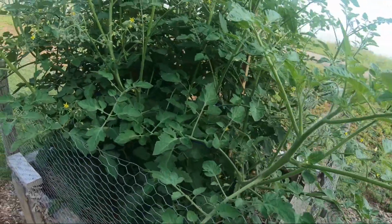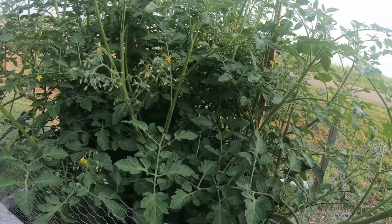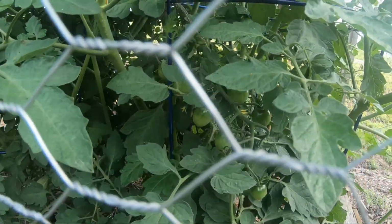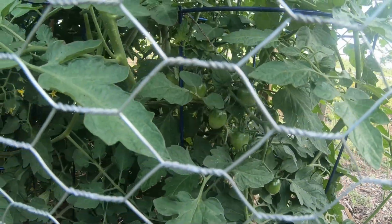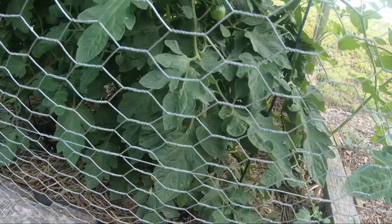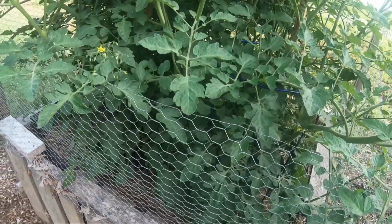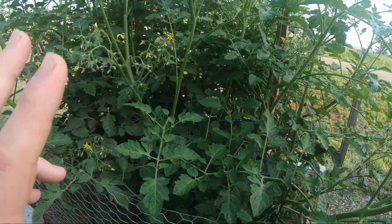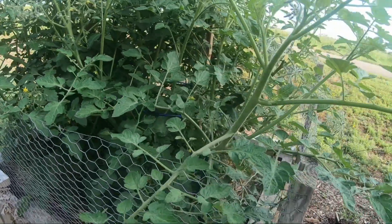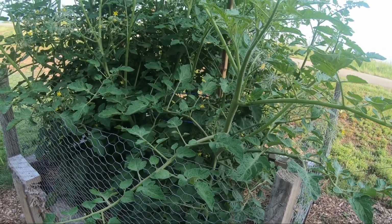So these are the cherry tomatoes that we're growing this year. We have cherry tomatoes everywhere already. I am really excited about the way this is looking. Now, I do want to show this because this is intentional. You can see it's bushy all the way down. Normally, because cherry tomatoes are an indeterminate variety, I will keep them trimmed back really well to avoid the whole bushy thing. I'm trying something a little different this year.